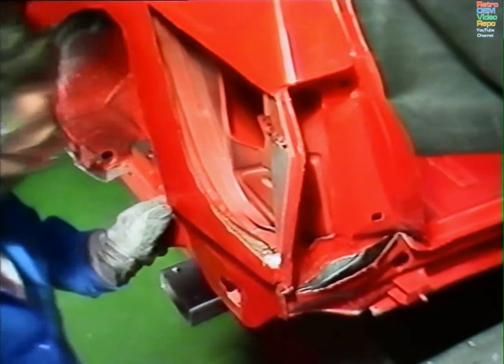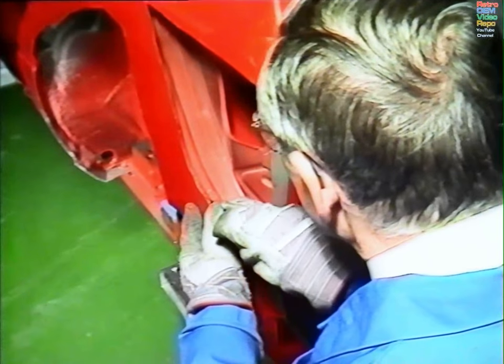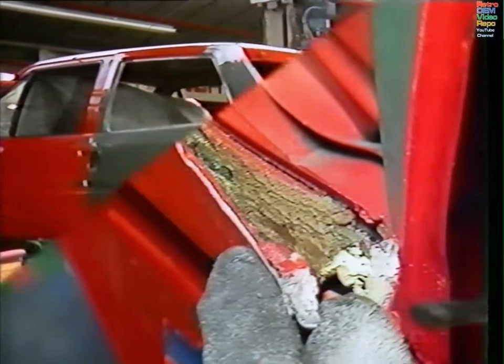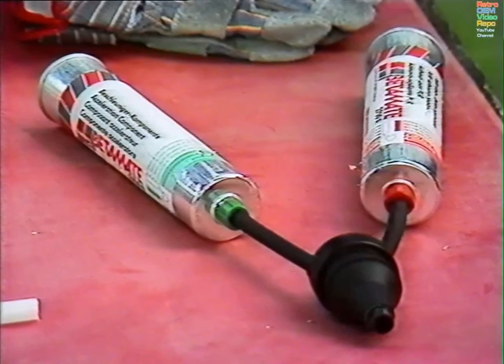Investigations reveal that the bonding material was not a true adhesive, but an expanding foam PVC, which required a curing temperature of about 120 degrees centigrade to activate it. Such a temperature would cause damage to a finished vehicle. The car was repaired, and a decision taken to replace the original material with a two-component polyurethane-based adhesive sealant.